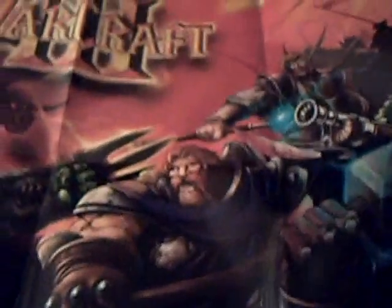Warcraft 3, Warcraft 2 BattleNet Edition. I think I kept it because the poster on the inside is pretty cool. Come on, son of a... There we go, yeah. That Warcraft 3 poster. That's pretty cool.